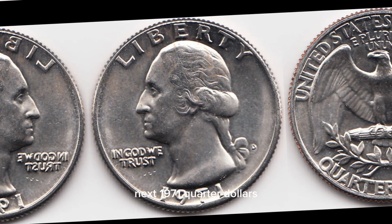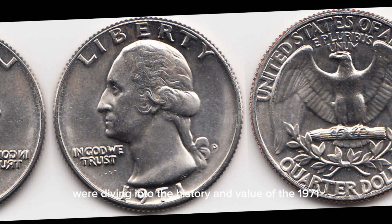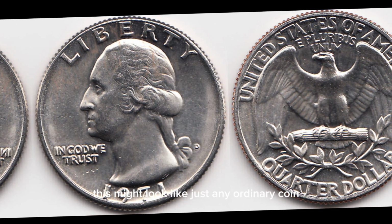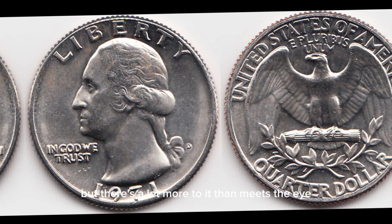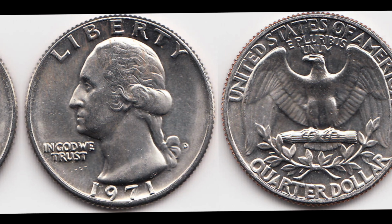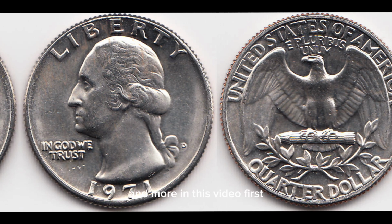Next, 1971 quarter dollars, United States of America. We're diving into the history and value of the 1971 United States quarter. This might look like just any ordinary coin, but there's a lot more to it than meets the eye. Could this coin actually be worth big money? How much could it be? We're going to explore all of that and more in this video.